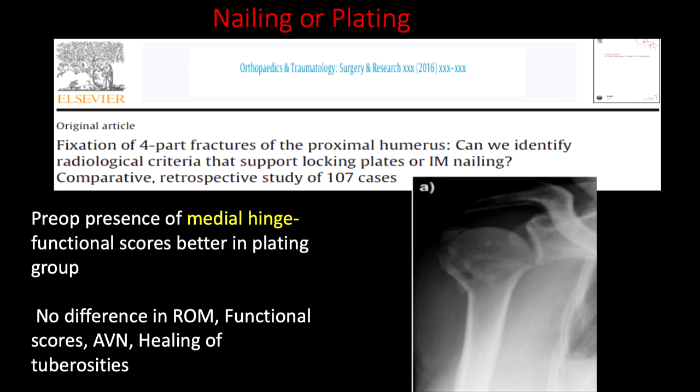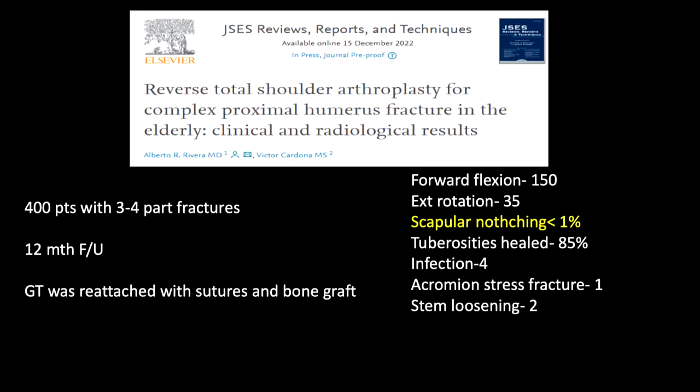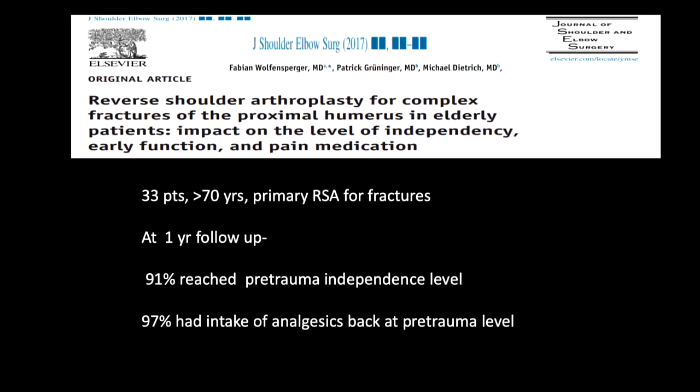This is a study in 2015 which found that if there is a medial hinge at the time of presentation, then functional scores are better with plating. Then finally, in this review of literature of reverse shoulder arthroplasty in proximal humerus fracture, the functional outcomes are good at 1 year and complication rates are less.